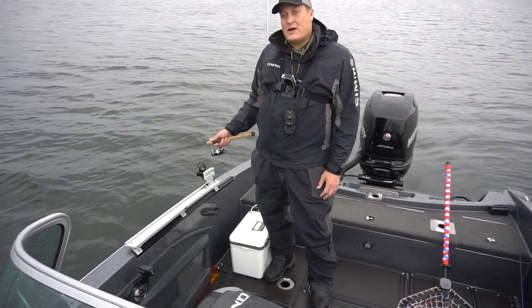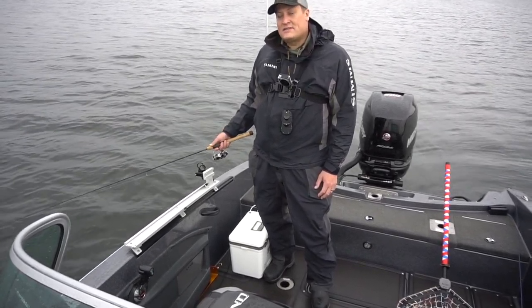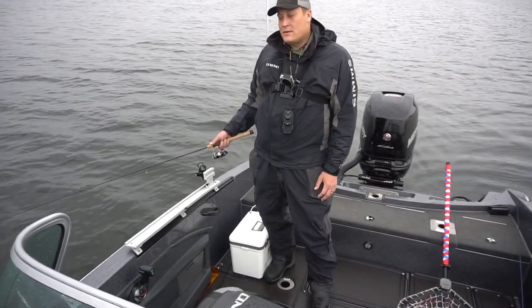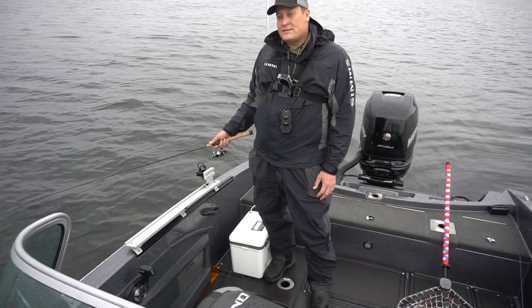What I like to do is pound it off the bottom every 30 seconds and just do a real slow jig about a half a foot to a foot off the bottom. Just real slow cadence.